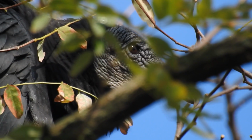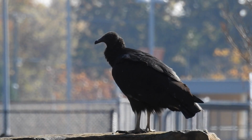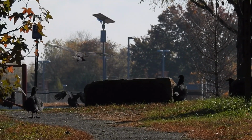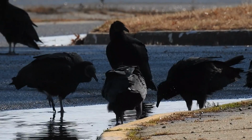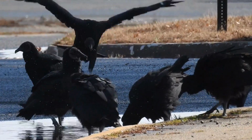Frightened, these birds watched warily from the treetops, but eventually they decided to come back down, settling near Hayfield High School. Like the European starlings, they had gathered around a precious water source and fought over it quite fiercely.